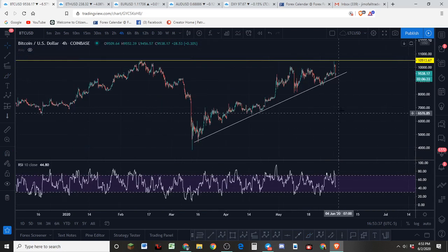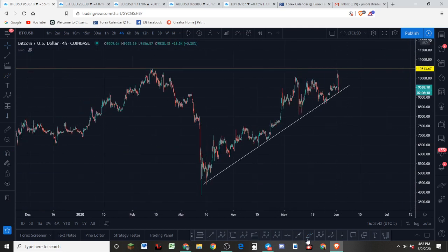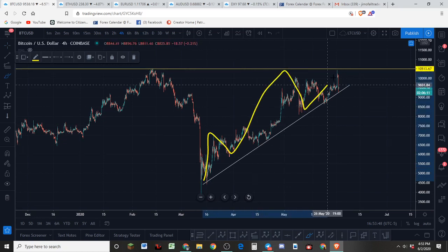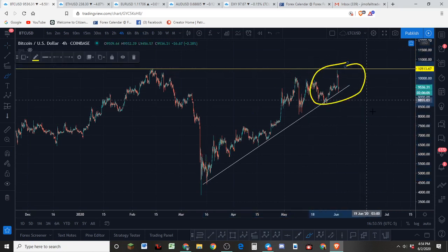How do we look at this here? First off, I've got a bull count and a bear count. I spent a lot of time on that in previous videos and on live streams, but here's 1, 2, this could be 3, this is 4, and we could be getting the 5th wave now. Now, a couple ways to interpret this. I want to talk about it.